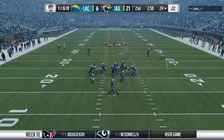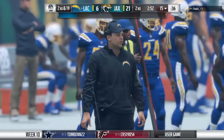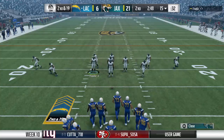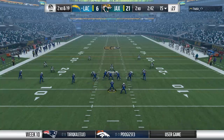Now a play fake here on first down. And the Jags get to him as down he goes. Oh, my goodness. Was that a defensive back that got to him with the pressure? Oh, look at the former defensive back. You're all smiles up here. I hope everybody can hear my smile on that play.